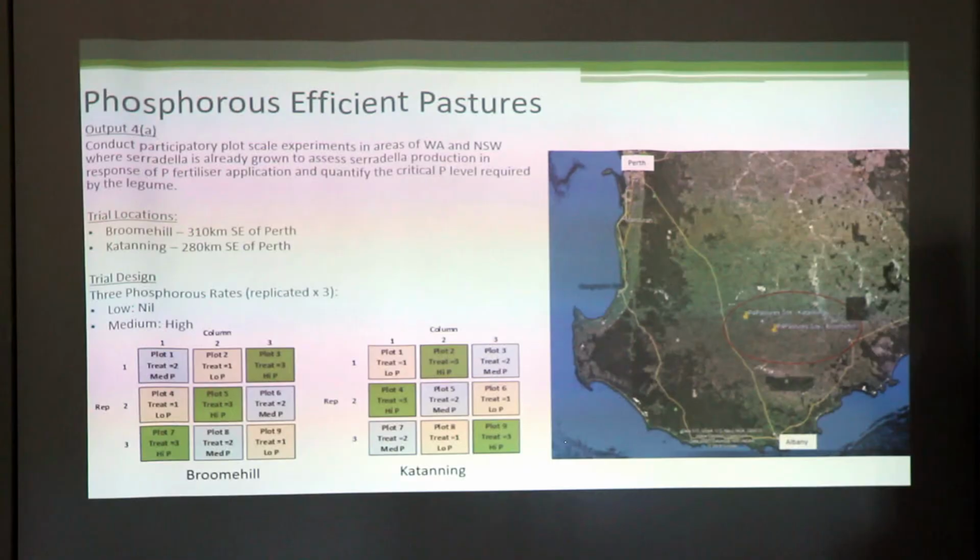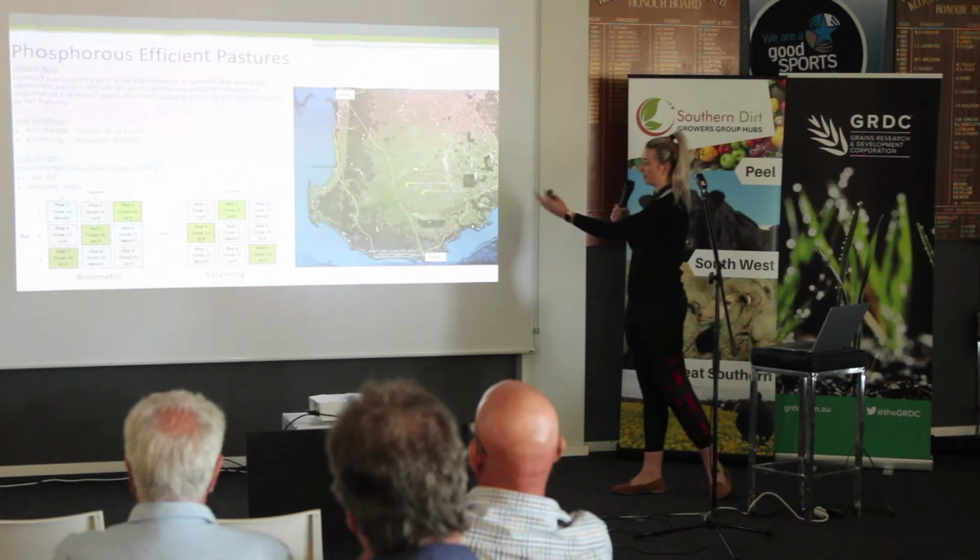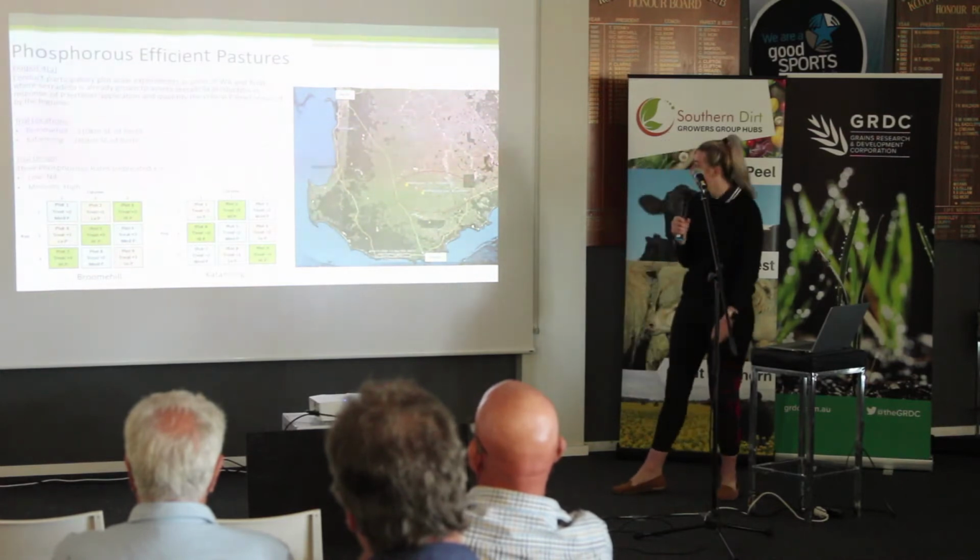So the phosphorus efficient pastures, we conduct participatory plot scale experiments in the area of WA and New South Wales, where Ceradella is already grown, to assess Ceradella production in response to P fertiliser applications and quantify the critical P level required by the legume. We had a trial in Broome Hill and Katanning. Three phosphorus rates replicated three times were in our trials. As you can see, that is pretty much our layout there.